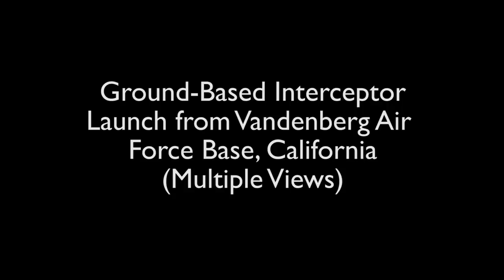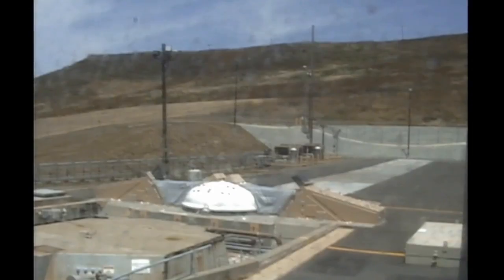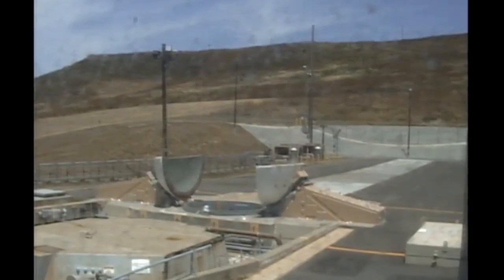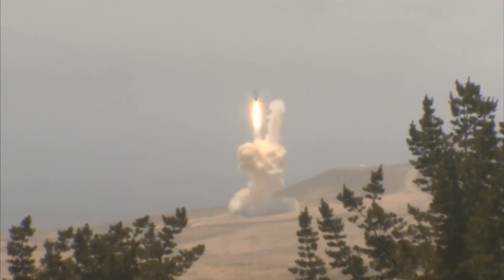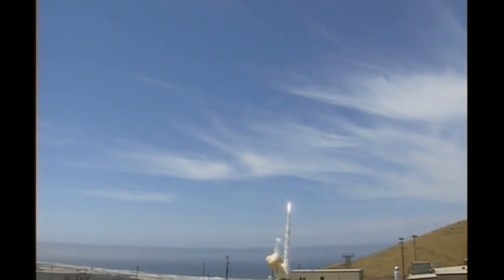Next, you'll see a picture of the ground-based interceptor launched from Vandenberg Air Force Base out of a test silo that is completely production representative of the actual silos at Vandenberg, but this is what we test out of. The GBI is production representative of the CE2 Block 1s that will be fielded to fill out the 44 GBIs by the end of this calendar year.